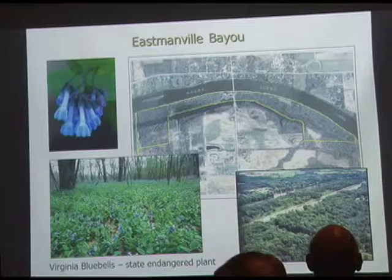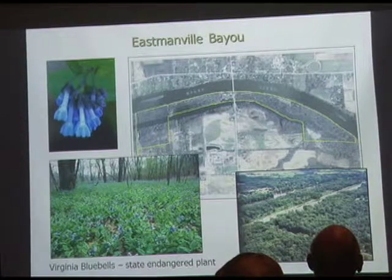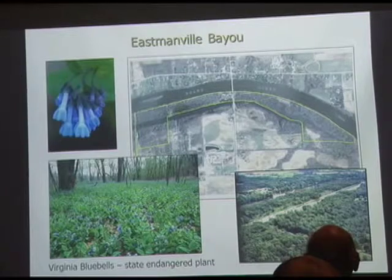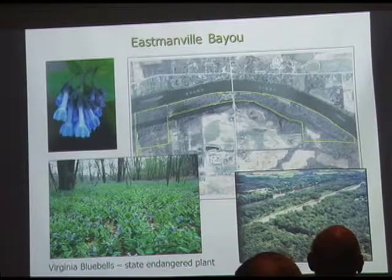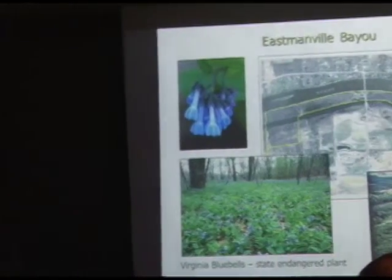These are Virginia bluebells, which are a state endangered plant. And they're more of a southern species, but the Grand River kind of moderates the temperatures and creates little microclimates, so they're able to grow right along the Grand River. There's a number of places where they grow along the Grand, but this is believed to be the biggest stand of Virginia bluebells in the state of Michigan.